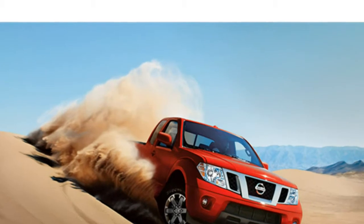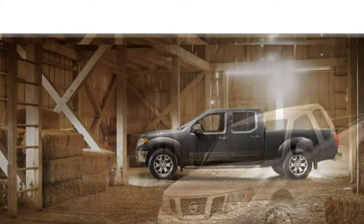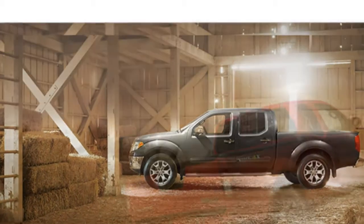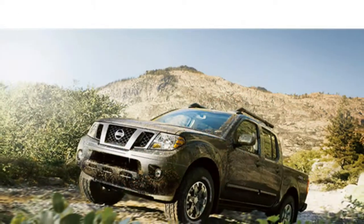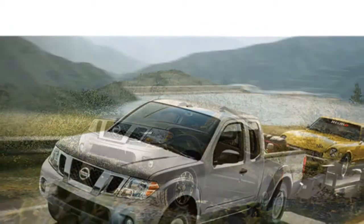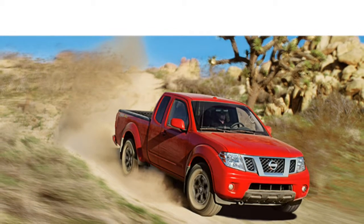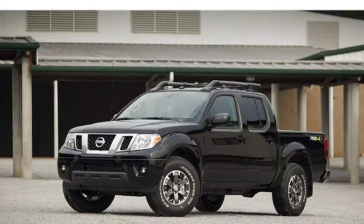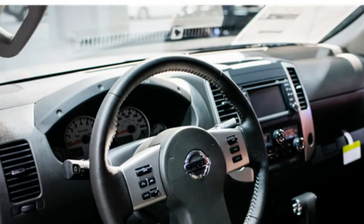Nissan Frontier performance. Reviewers advise that you skip over the 2015 Nissan Frontier's base four-cylinder engine in favor of the optional V6, which they say has ample power. A few test drivers comment that the Frontier has poised handling, but others dislike its slow steering. Some reviewers find the Frontier's ride comfortable, while others say it feels stiff over rough roads.